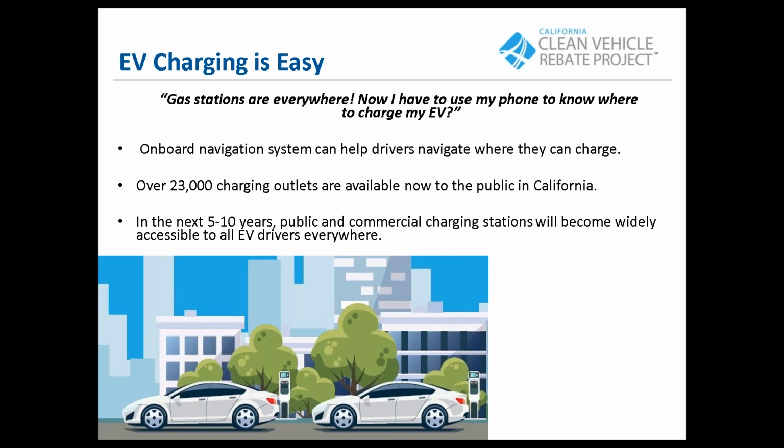No matter what kind of fuel you need, your phone is a valuable tool for finding a convenient place to refuel. Plus, most vehicles nowadays have onboard navigation systems and can help drivers navigate to a nearby charger. If you drive a typical ICE vehicle, it's no surprise that you can identify half a dozen gas stations near you. But have you ever actually stopped to check how many EV chargers you've got around you too? There are over 23,000 charging outlets available to the public in California, and just over 10,000 public gas stations.